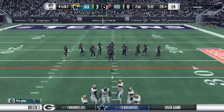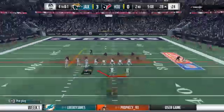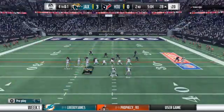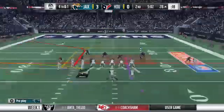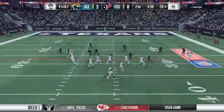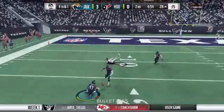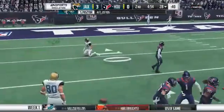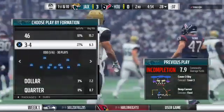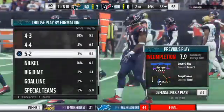This offense converted once on fourth down earlier. Now they're out there again to try once more. Out of the gun, they'll look to throw. And my goodness, this is incomplete. Boy, it looked like he had it and dropped it. And this Texans defense stands tall. He'll have a tough time living that one down.